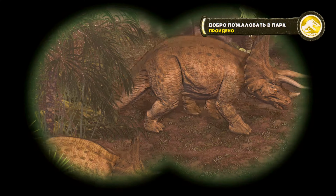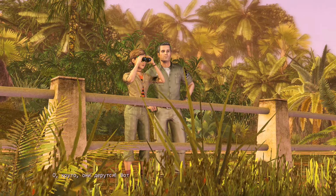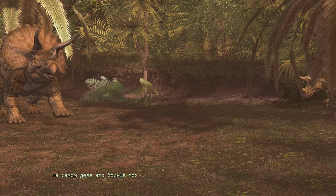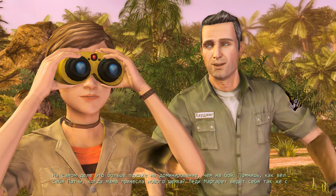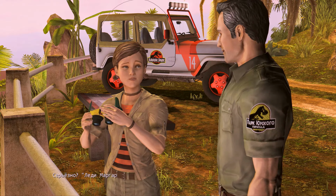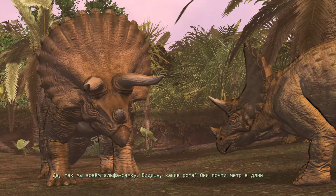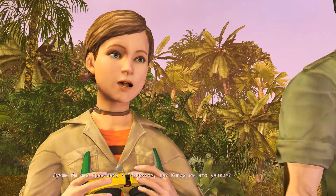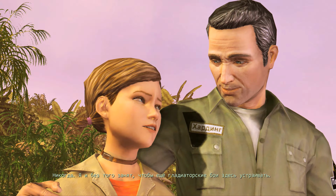Okay, I see her. Wait, there's a bunch of them. Oh, awesome. They're fighting. I totally wanted to see this. Well, actually, it's more of a dominance display than a fight. You remember how Patchy was when your mom got that new puppy? Lady Margaret's like that with the younger Triceratops. Seriously? Lady Margaret? Yep, that's what we call the alpha. See those horns? They're more than 3 feet long. Good for fighting T-Rex, right? When do we get to see that? That's not gonna happen. I'm busy enough without holding gladiator fights.